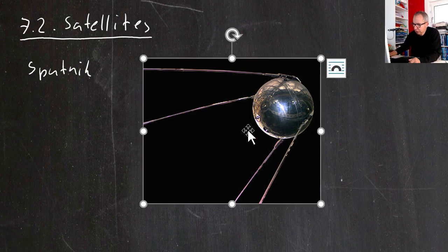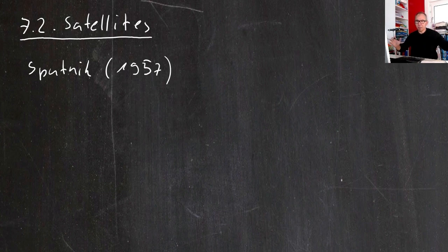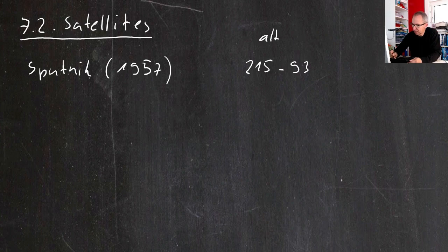was launched by the Russians in 1957, and it was about 60 centimeters in diameter and circled the Earth at an altitude of some 215 to 939 kilometers. So it was at quite different altitudes, so it had an ellipse, some would say, a shape like here, the turn.